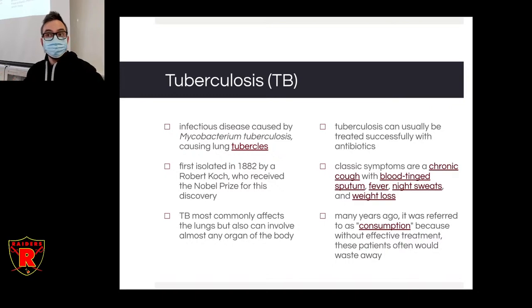If left untreated, it can potentially be fatal. So you can die from tuberculosis. The bacteria group together into little clumps called tubercules, and those generally form in the lungs. So you get these little clumps of bacteria that form in your lungs and make it difficult for you to breathe. I think I have a picture on the next page. I'll show you what it looks like.